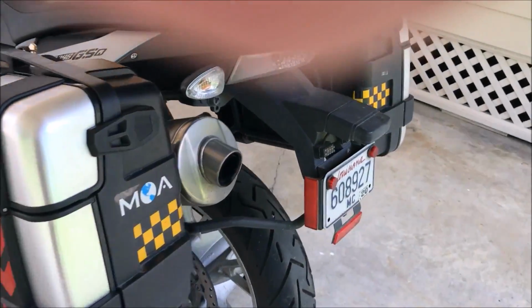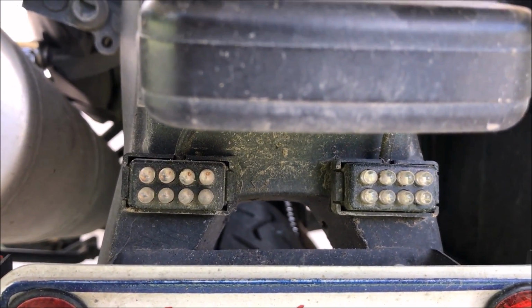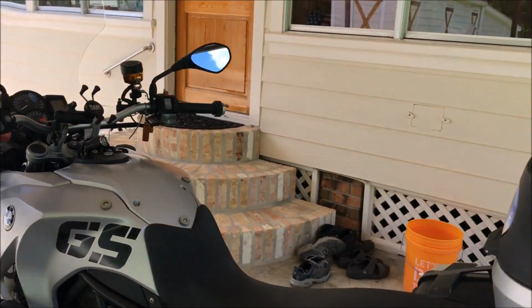And then I added the flashing lights back here. They pulsate a little bit, but whenever you touch the brake handle, they really get bright. And then I added another little brake light strip up here. And that's about all the modifications that I have.